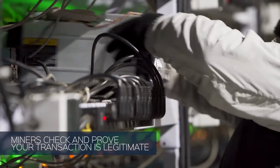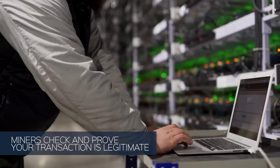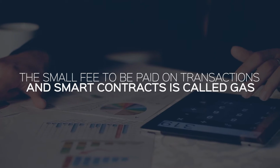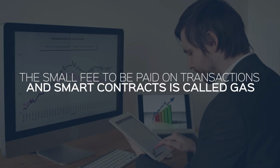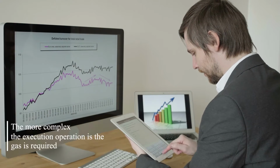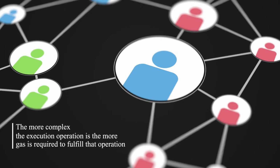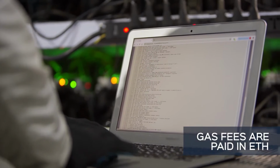Miners check and prove your transaction is legitimate. They are then given newly issued ETH. The small fee to be paid on transactions and smart contracts is called gas. The more complex the execution operation is, the more gas is required to fulfill that operation. Gas fees are paid in ETH.